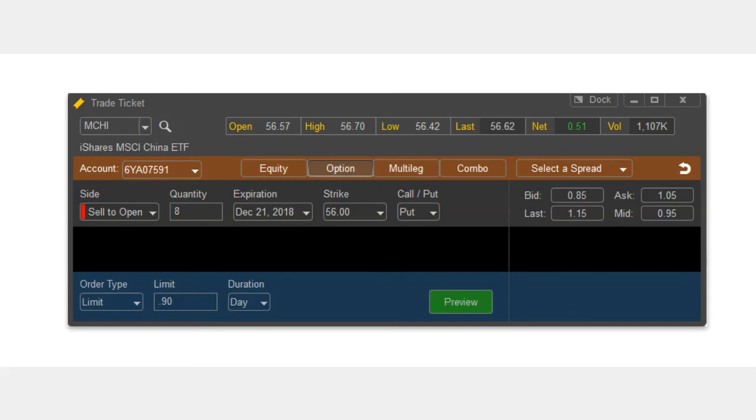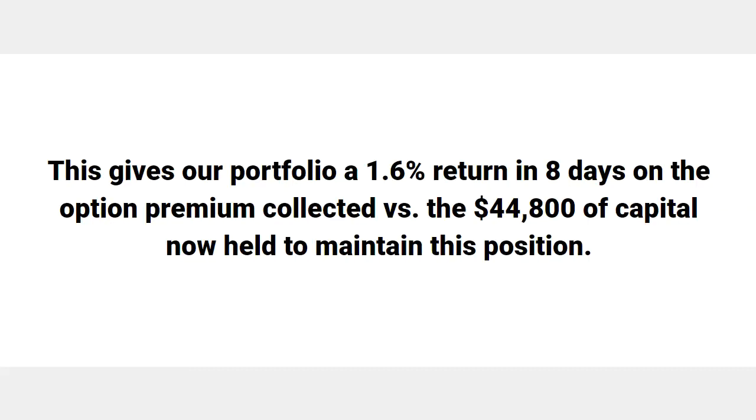And here's how it is filled out at the Tradier brokerage, but it would be filled out exactly the same at your preferred broker. I do like Tradier and Interactive Brokers for low commission rates. This gives our portfolio a 1.6% return in the next 8 days on the option premium collected versus the $44,800 of capital now held to maintain this position.